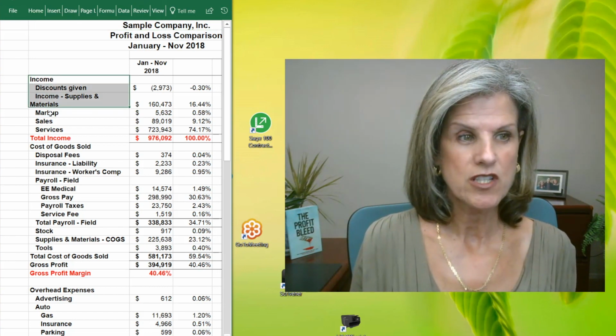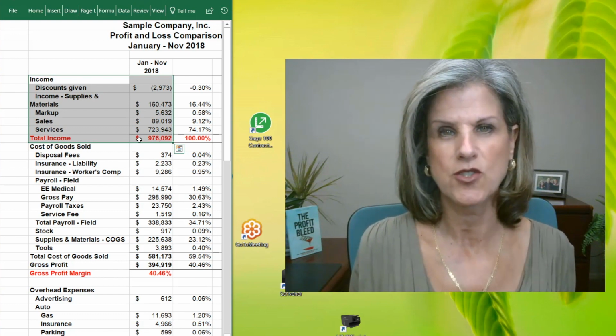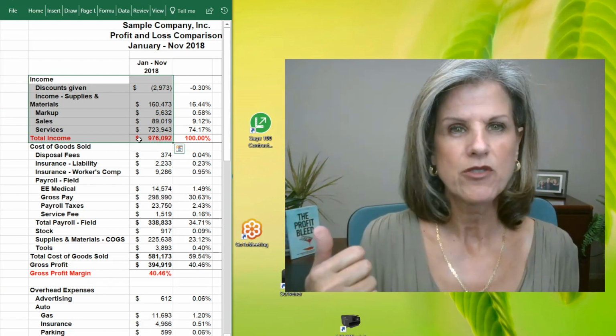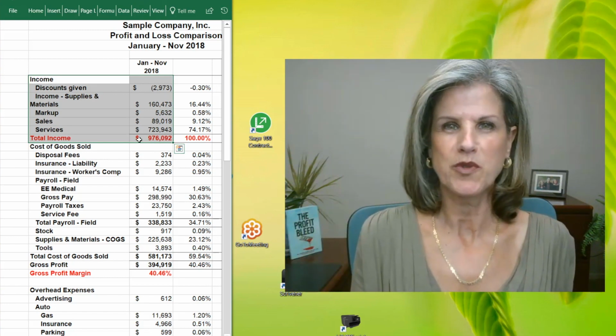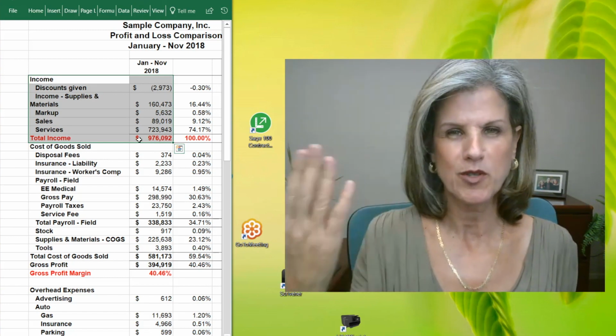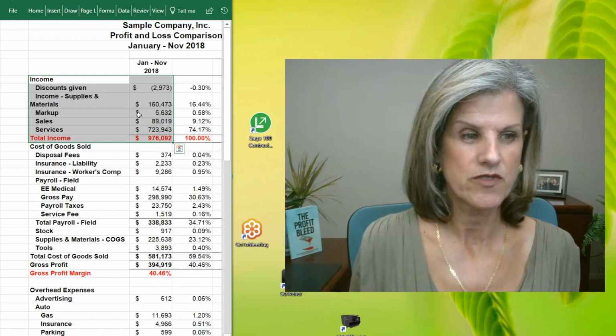So the first section on here you can see is income, and that's the number that everybody pays attention to. We always have a revenue goal or an income goal for the year, and that tends to be a number that's pretty straightforward, right? That's how much did I bill or how many services did I deliver and charge for during the course of a year.